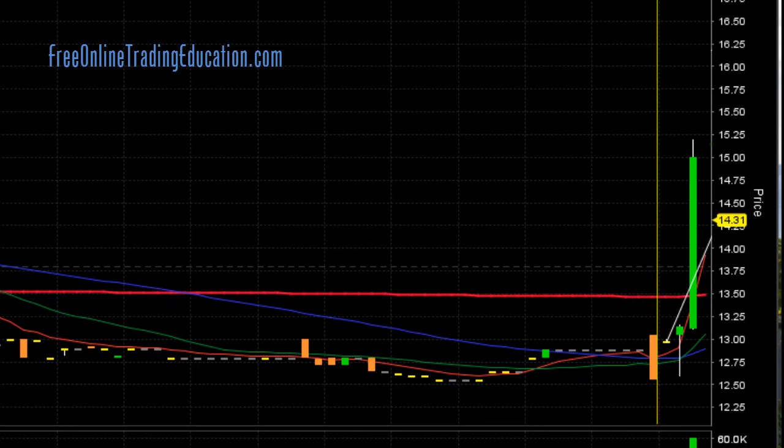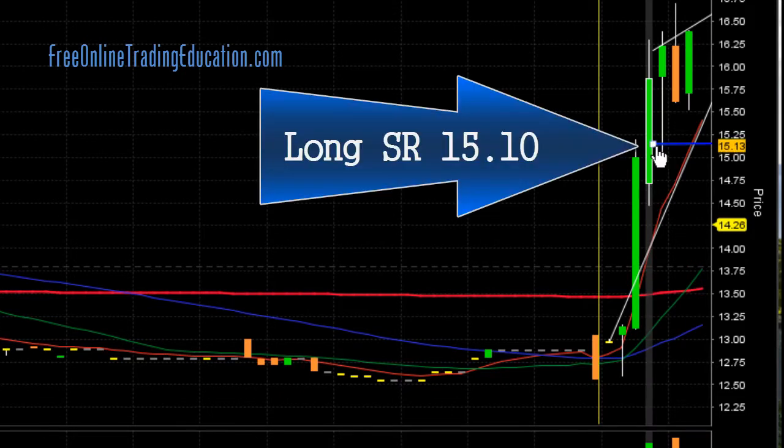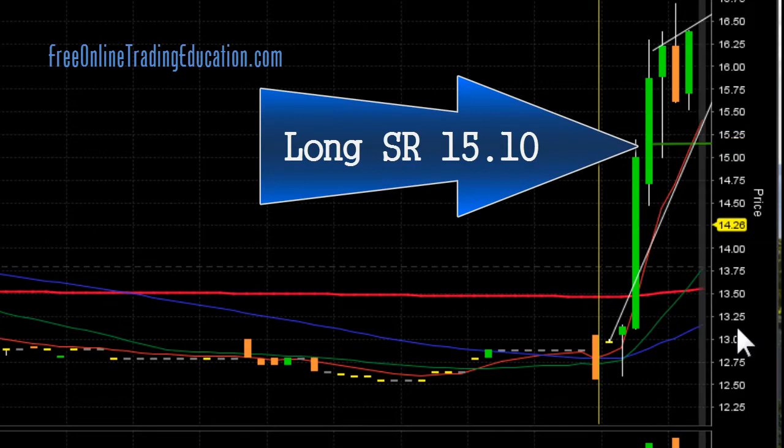So this is what it looked like at opening. This yellow line here is opening, and then it boom! It took off there, hit the $15 mark. It started to pull back. I said if it breaks the $15 mark, I want it to be long. So it did. It pulled back here and then took off again, and I got in at $15.10. I'm now long SR.